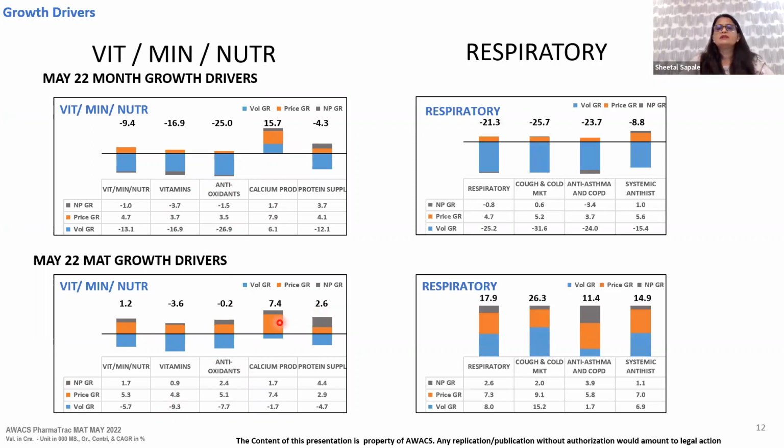Coming to the respiratory segment, the cough and cold market, which contributes to around 40% of the respiratory segment, has shown a significant degrowth, again due to the COVID phenomenon. But for the MAT period, the cough and cold market has shown very good growth. Price-related growth goes to 9.1% for the cough and cold segment and around 7% for the systemic antihistamines. The cough and cold segment contributes around 40% of the segment and anti-asthma another 40%, so this is almost 80% of the market in the respiratory segment.